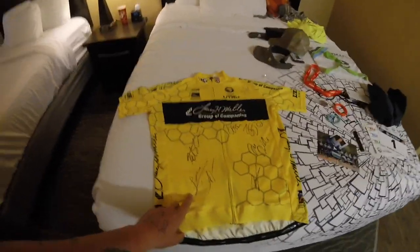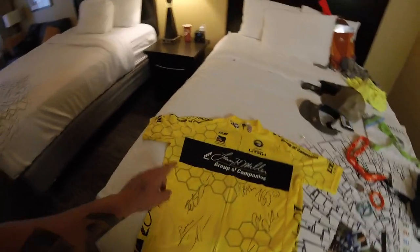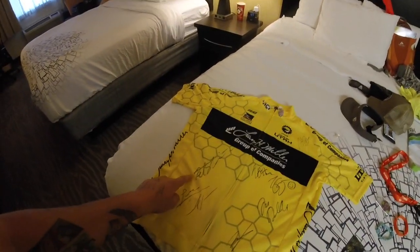Over here, one of my personal favorite riders, we have Lawson Craddock, and probably one of the bigger names on here is Peter Stetina from Trek-Segafredo. So awesome day today, got to meet a lot of cool guys, get a really cool jersey signed by a lot of them.